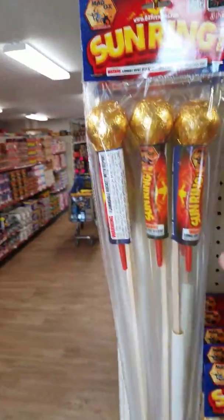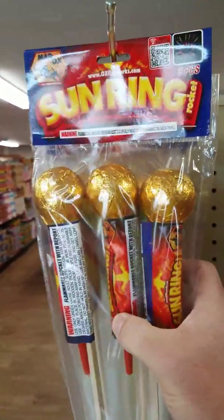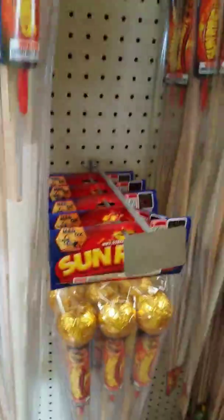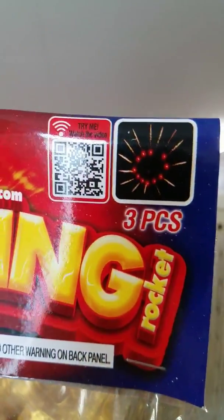Not sure if anybody's seen these yet, but these Maddox Sunring. Absolutely loud, huge breaks. There's the effect. Huge breaks. In fact, the CPSC is testing ours right now, and I'm pretty sure it's going to fail.